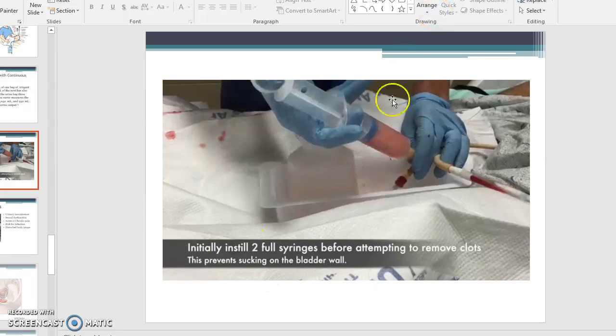The reason for this is so that we don't put our syringe in and right away start sucking, because the catheter can get lodged up against the bladder wall. Of course, that could lead to an abscess or a fissure in the side of the bladder wall, and we don't want that. So instill 2 full syringes before attempting to remove clots.